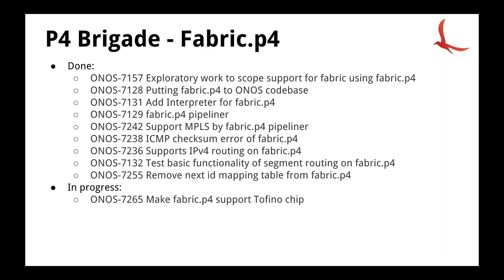Next is Fabric.p4. Basically, we have lots of stories to support basic functionality of the Fabric for a Trellis use case. For example, simple pegging, pegging out, L2 unicast, and also L3 unicast for different leaves. Currently, I'm working on making the fabric IP support the Tofino chip. And there's also a community member helping me test some integrations, like integrating with DSCP relay and also vRouter. Those are in progress. The vRouter is not, but DSCP relay, I think he's working on, by a community member.